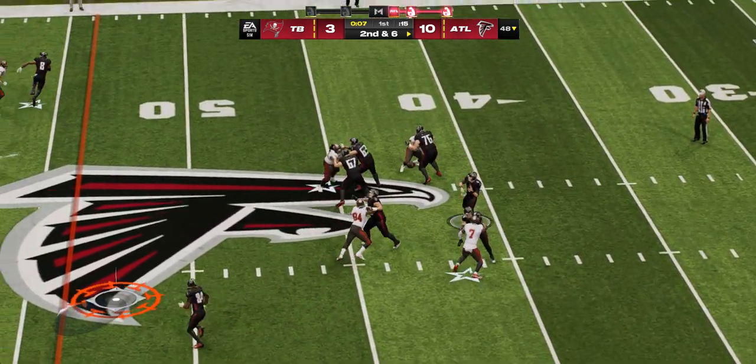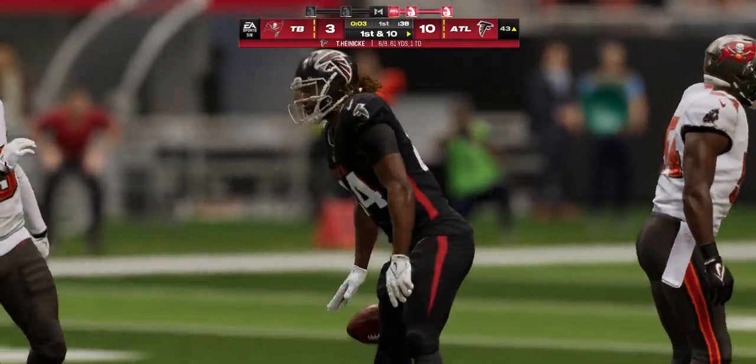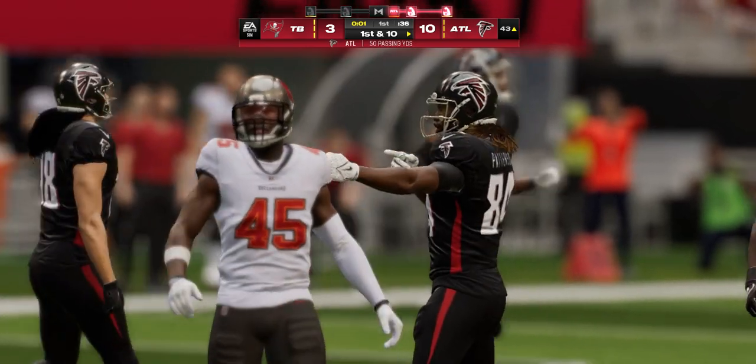Now a 2nd down throw for Heinicke. And he'll complete this one to Patterson. And he'll work it across midfield inside the 45.